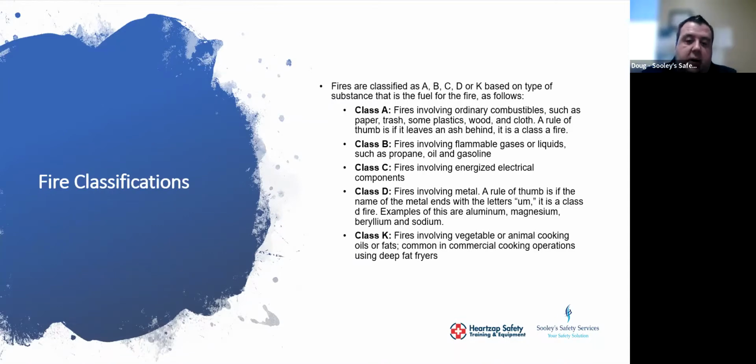And Class C fires involve energized electrical components. Your Class D fires involve metal. A rule of thumb is if the name of the metal ends with the letters "ium," it is a Class D fire. Examples of this include aluminum, magnesium, beryllium, and sodium. And finally, your Class K fires involve vegetable or animal cooking oils and fats. These are common in commercial cooking operations using deep fat fryers.